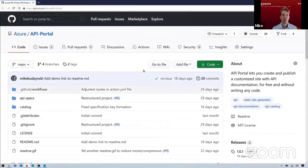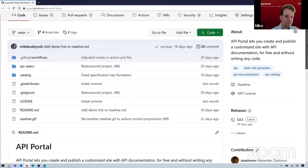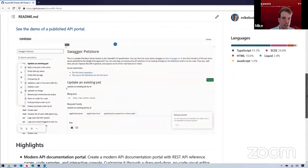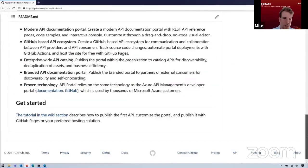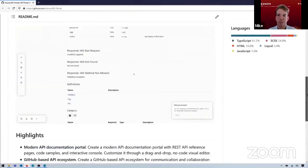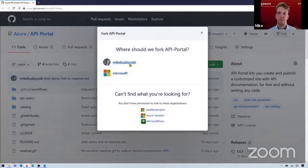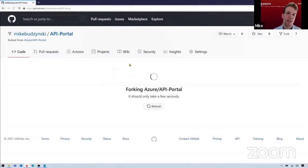So in this demonstration, I will show you how I can spin up my API portal. This is the repository where all the information is contained, all the source code, the documentation, etc. It's a public open source project available on GitHub. And I will start by forking this repository, so create my own instance of this repository in my own personal directory, not in the organization's directory.